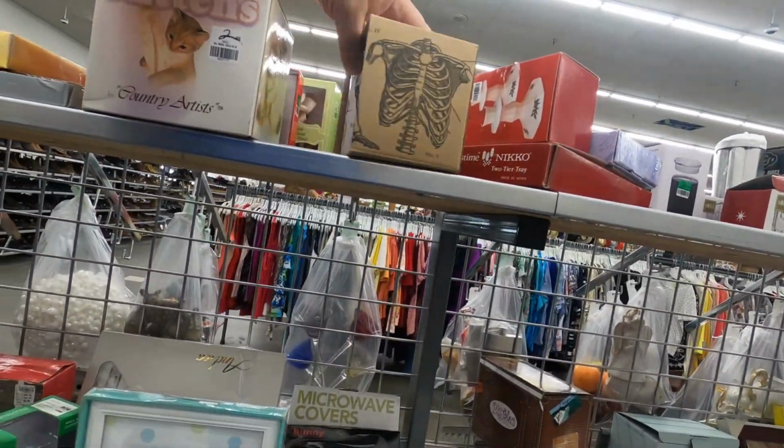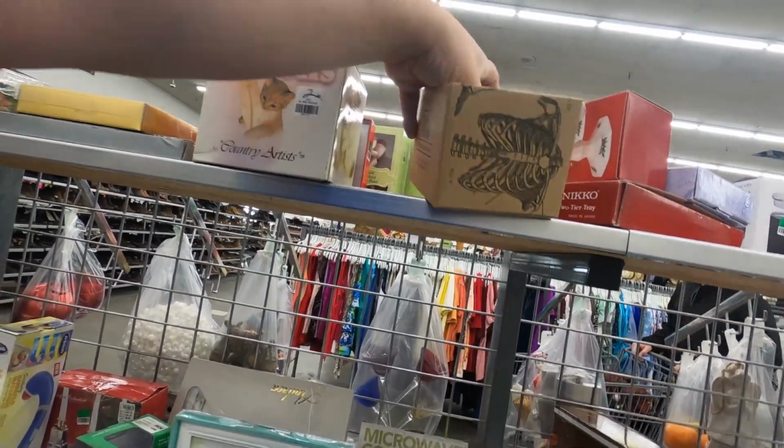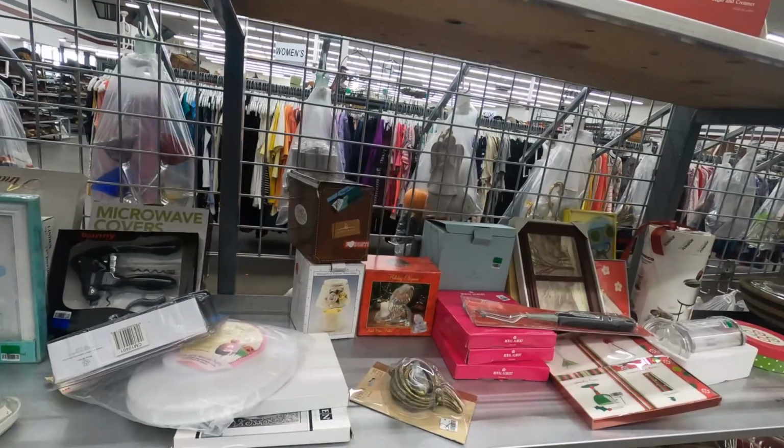This mug right here, really cool coffee mug. It's got skeletons on it, like the human anatomy. Skeleton anatomy. It was $1.99. I didn't even look it up. I just know that's money.